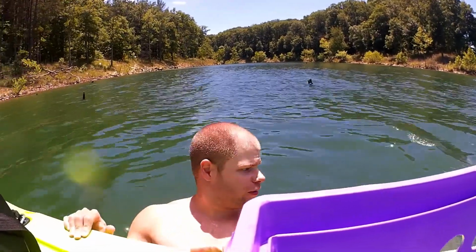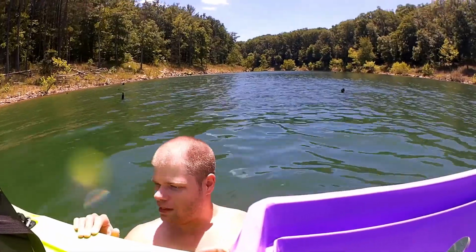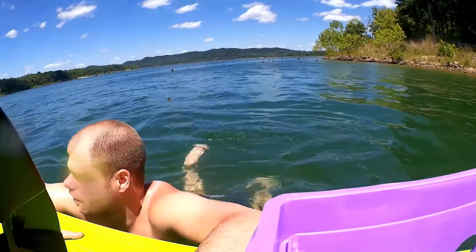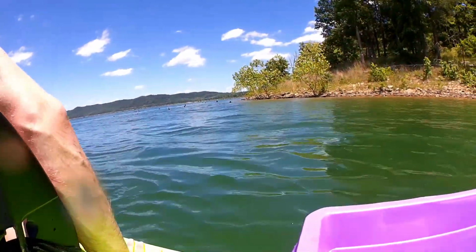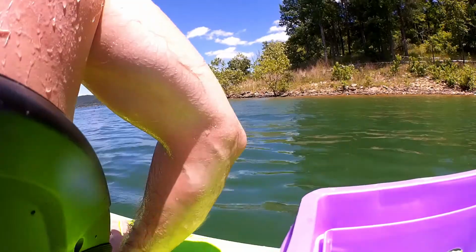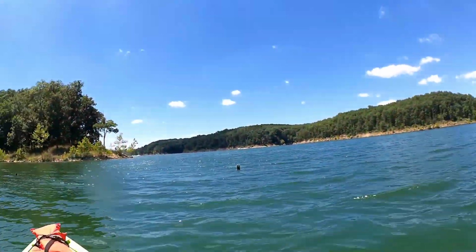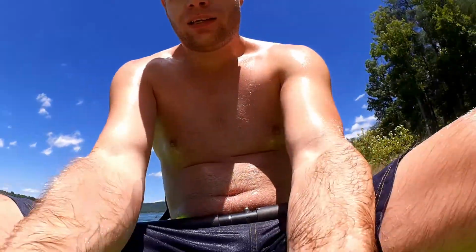I always have this fear of piranhas and stuff. I don't want to get eaten out here, man. Now for re-entry. How's that? Oh yeah. Whew. Gosh, I hope that jump looked cooler than what it was.